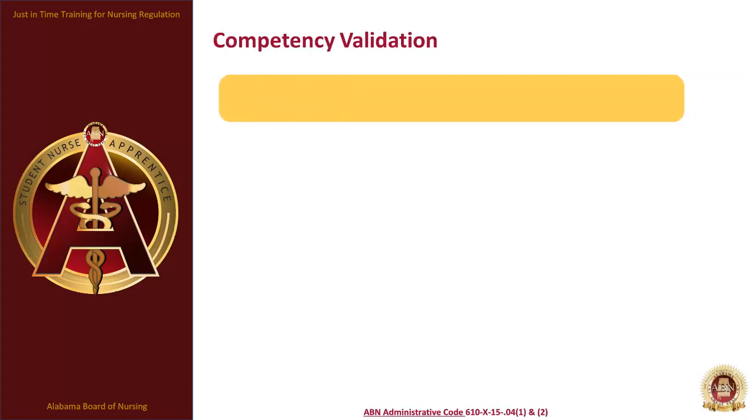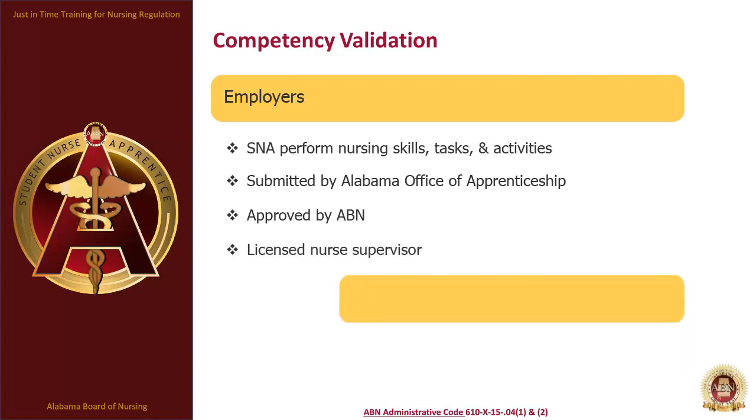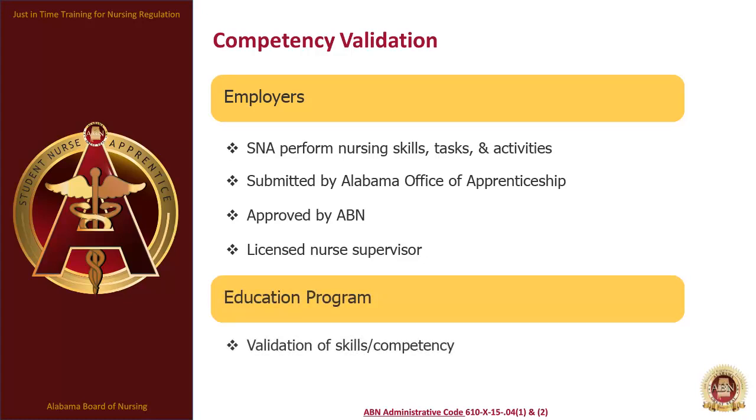Licensed healthcare facilities may employ student nurse apprentices to perform nursing skills, tasks, and activities as submitted by the Alabama Office of Apprenticeship and approved by the board, provided that such training, tasks, skills, and activities are performed under supervision by licensed nurses. Both the nursing education program and the employer are responsible for validating the apprentice's competency to perform each nursing skill.